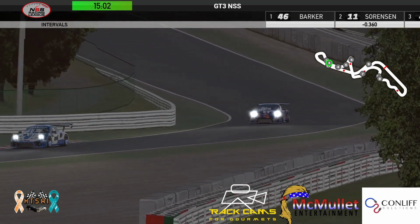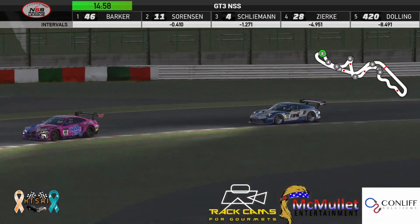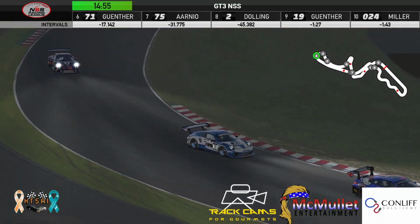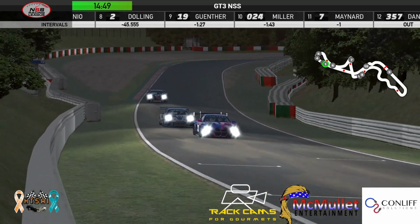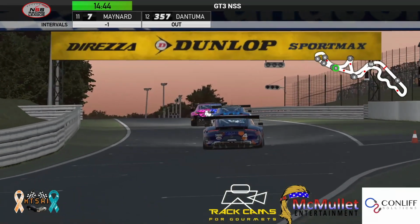But remember, his teammate for the endurance race here yesterday was right in front of him, Nick Sorensen, currently running in second. Both drivers are still trying to find a way around Adam Barker. Adam has led since the drop of the green.